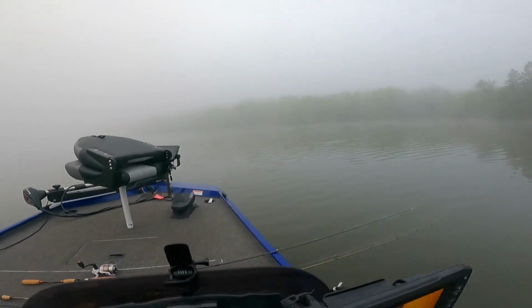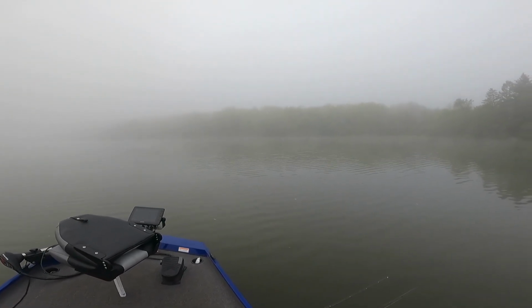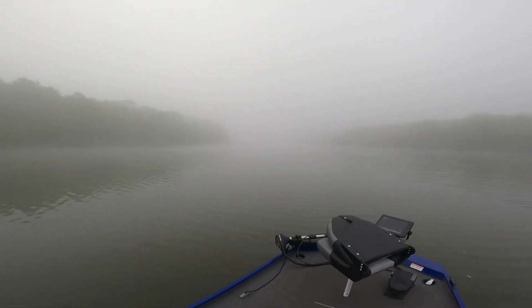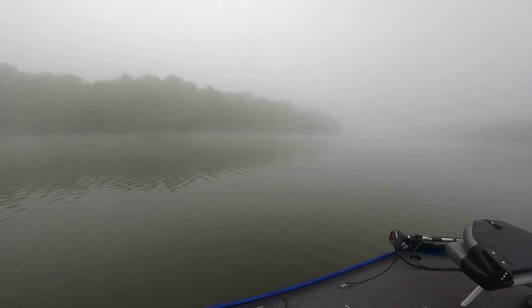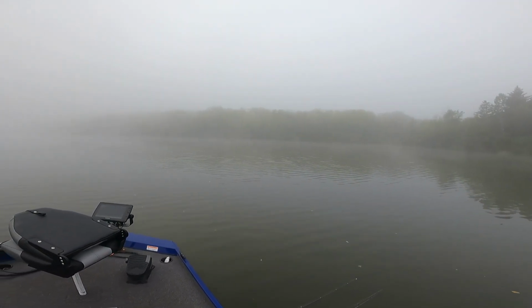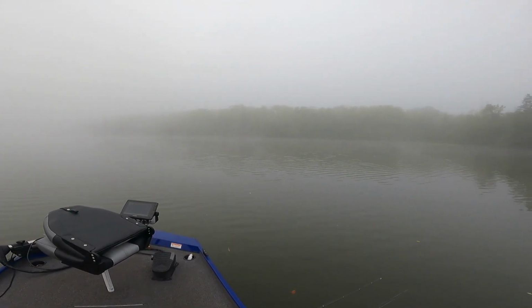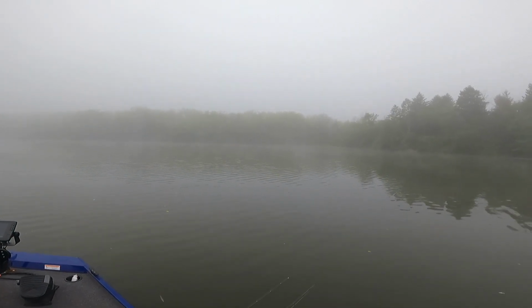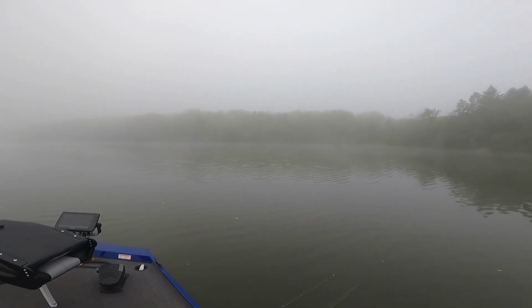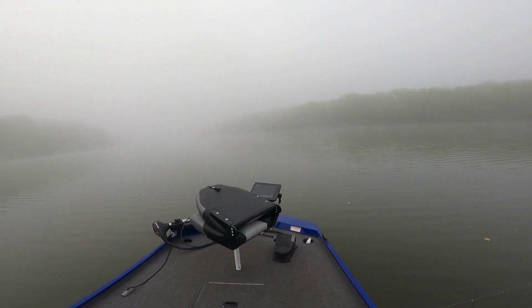As you can tell, it's really foggy. Can't really see much more than about a couple hundred yards. It's nice and still though, so I'm hoping there's gonna be some bait on top somewhere in here. Got a spot right to the right where I've caught some really nice crappies, so see if I can get some bait. And then go from there.